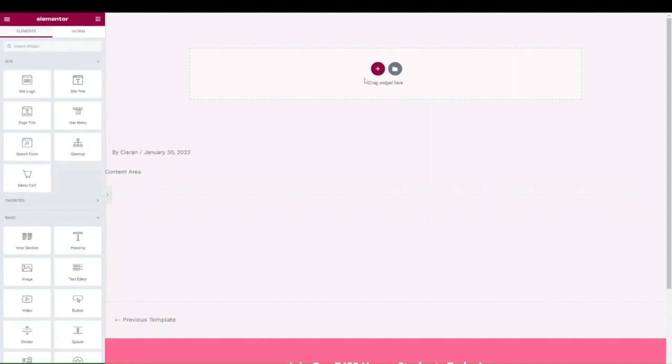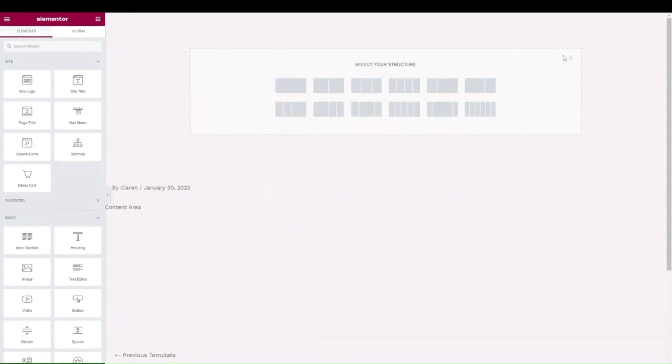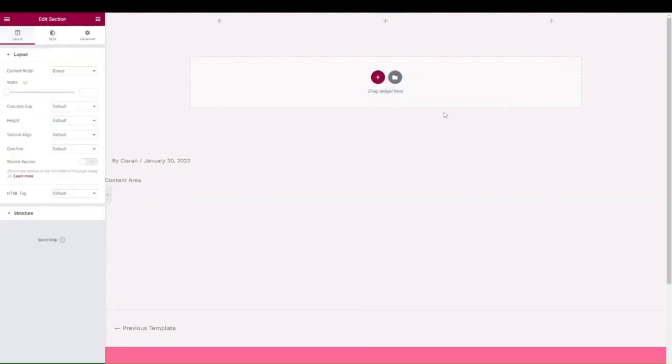So the first thing that you want to do is add a section, and you can see this plus button, and it'll ask you to select your structure. So Elementor works in section structures, and within those section structures are columns, and within those columns are the elements. So you can see in terms of structure, there's different structure layouts. There's a 2-column structure here, a 1-column structure here, 3-column, 4-column, and then you've got uneven structures as well. In this example, we'll do a 3-column layout, but we'll use this one here where the columns on each end are the exact same size but smaller, and the one in the middle is slightly bigger. And you can see that's automatically added as well.